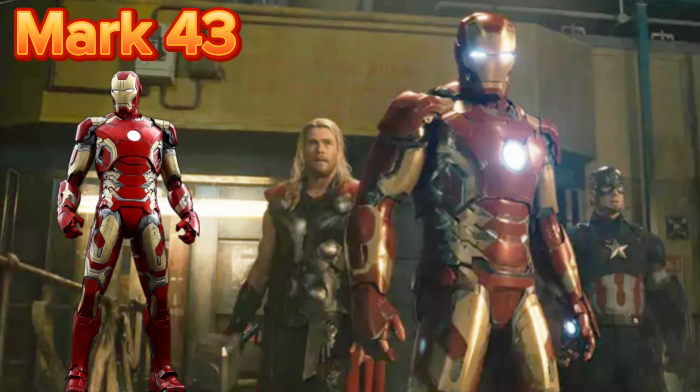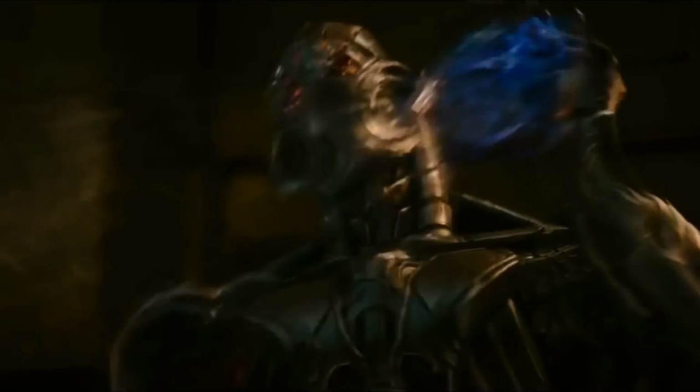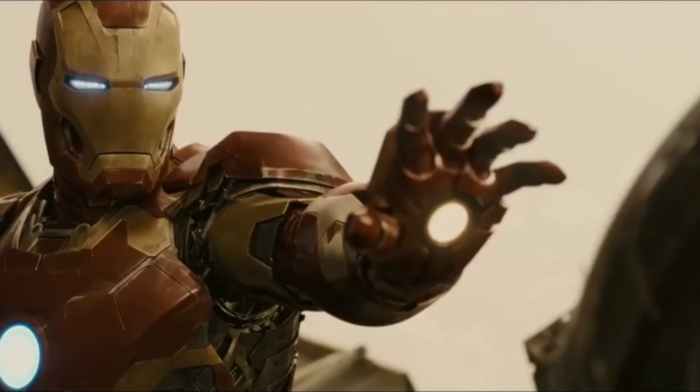Mark 43. Mark 43 appears in Avengers: Age of Ultron. In the film Iron Man 3, Tony destroyed all his costumes except Mark 42. In the second Avengers film, Mark 43 was Mark 42, which was recolored gold and red.